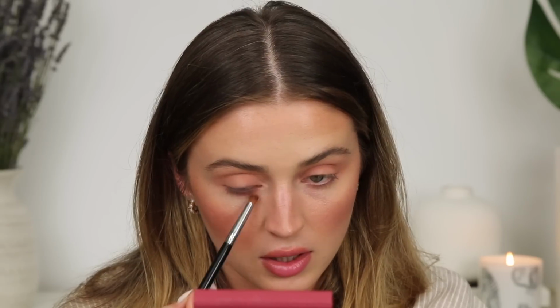Just taking those along the lower lash line too. These are beautiful. I love Viseart shadows, and I love that they came out with these little mini palettes. I think it's fantastic. I'm going to take a bit of this brown here. All right, and then I'm going to take that same shadow with a little pointer brush and just trace really thickly and loosely along the lash line.